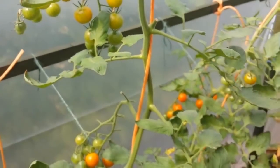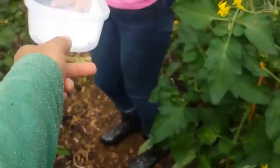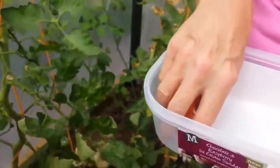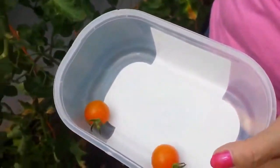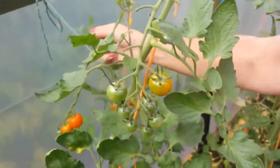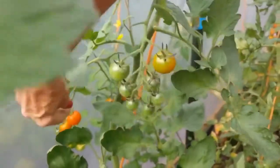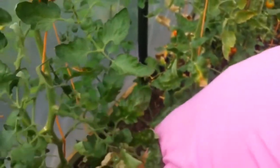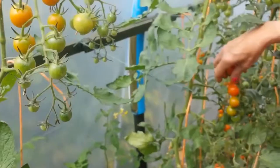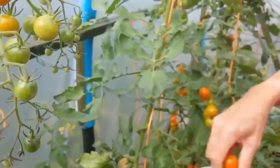There's enough broken there. Now, for the lady viewers who like to keep their girlish figures, tomatoes are very low in calories. An average size tomato, the average size red ones that you buy in the shop, is about 20 calories. And these little ones would only have 10 calories. And they're very nutritious, so you can eat a hell of a lot. Yeah, if you're craving eating. Yeah, I love tomatoes. I'm in tomato heaven here.